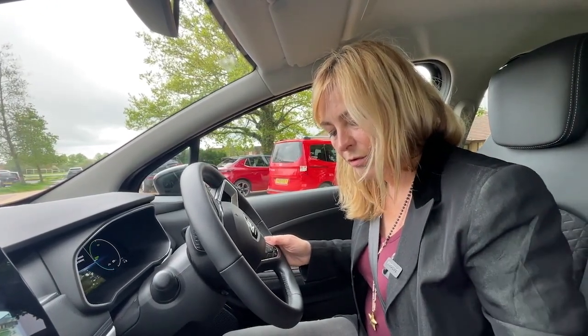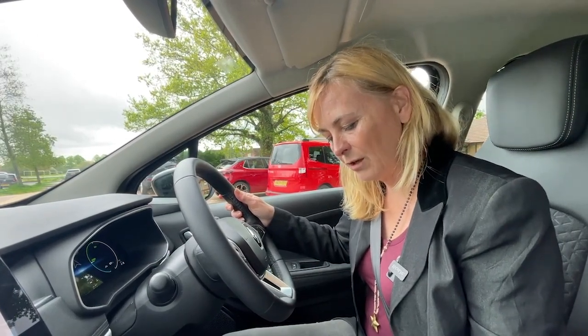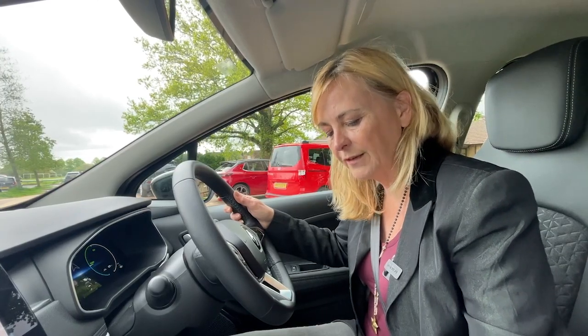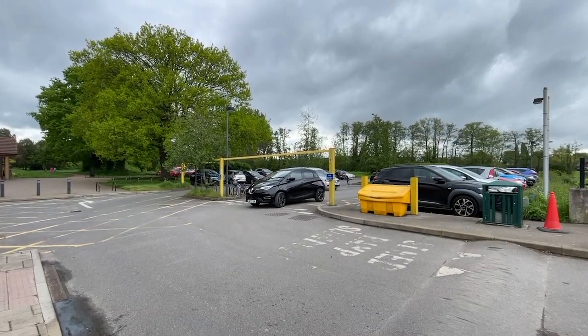When you put it down into drive, it doesn't seem to automatically go into regenerative braking. You have to flick it and make a decision. Do you want it just normal driving or do you want it regenerative braking? Well, frankly, I want it regenerative braking almost all the time, because why wouldn't you?